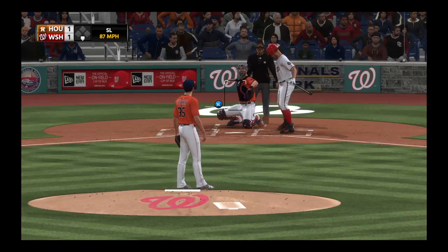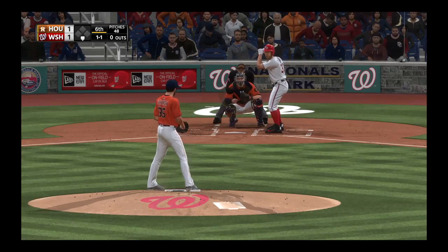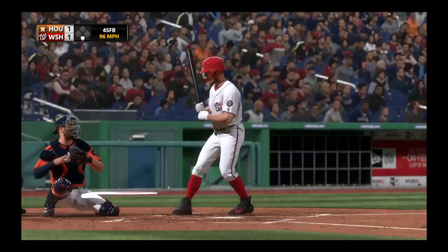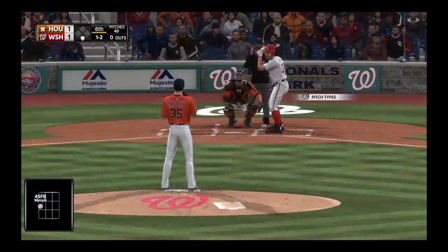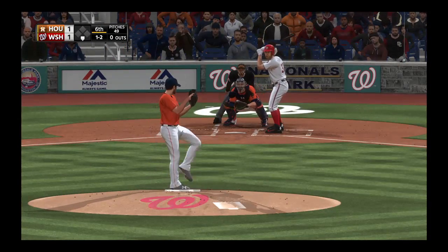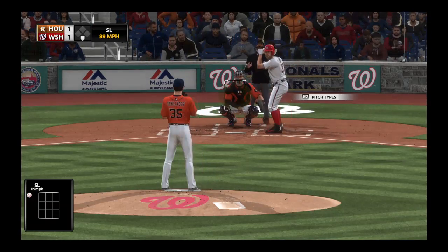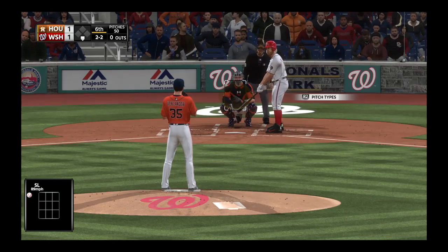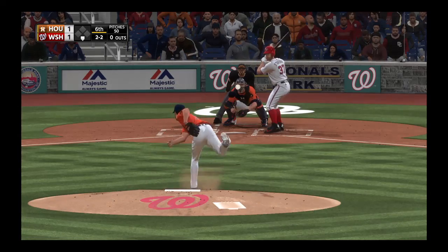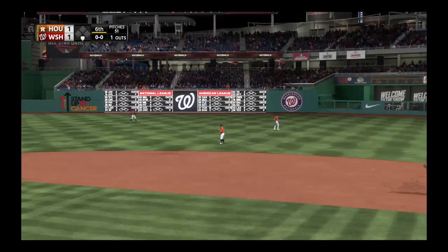Lays off the slider, and it's 1-1. So 1-1 is taken for strike 2. 50th pitch of the game on its way. And a slider runs away from him there, and the count levels at 2-2. Popped him up. Altuve is there, and that's the first out of the inning.